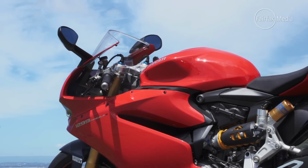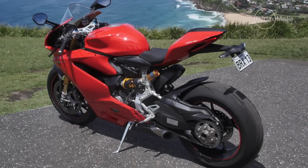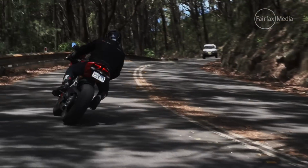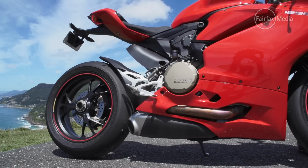The most striking thing about the Panigale is simply its exterior. I mean, you take a look at it, all the lines, the angles, it looks magnificent. Now beneath that stunning exterior, there's even more to marvel at. There's a monocoque chassis that actually attaches directly to the heads of the engine.